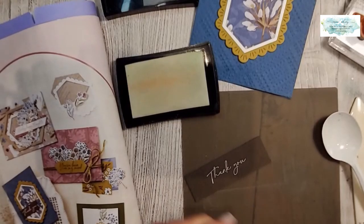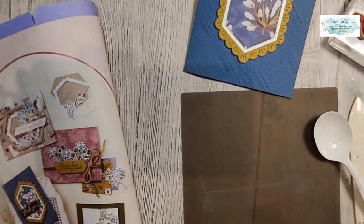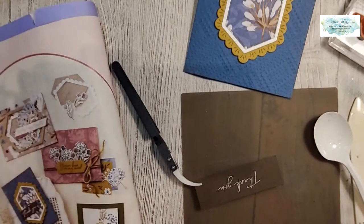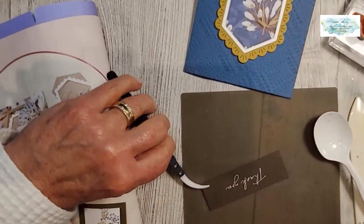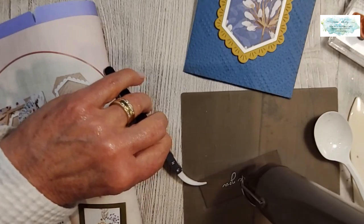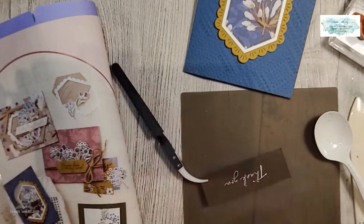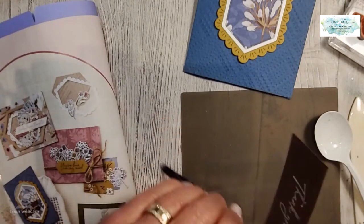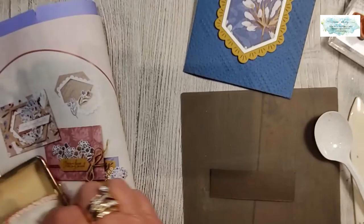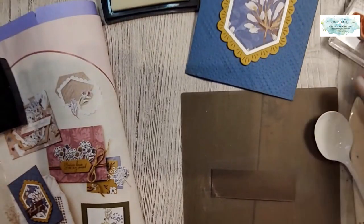Okay, now I've got my embossing tweezers here, and let's just cover up my ink pad. I'm going to bring out my heat tool, and we'll heat this up. I like to let it get hot a little bit first before I start blowing on the powder. Oh, look what I did. I went a little too close with my heat tool and I schmucked it up a bit. So I'm going to redo it. My heat tool's a little bit longer than I think it is. So let's do that again.